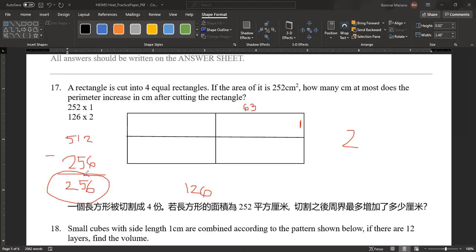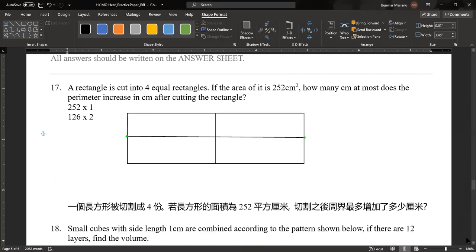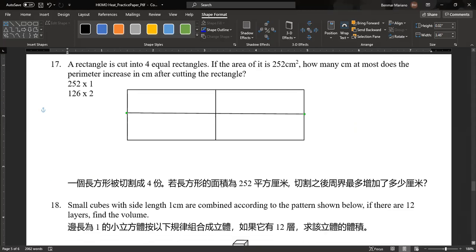Okay? Next one. Last two. These ones I'm not really confused on, but I got it right. It's just my mom.